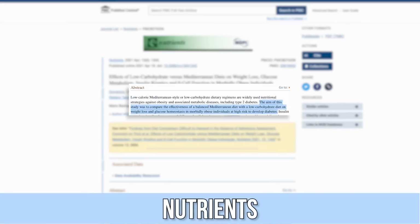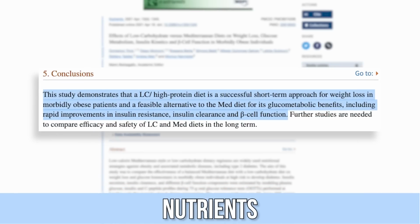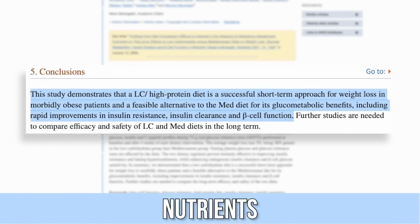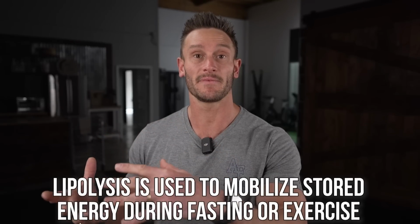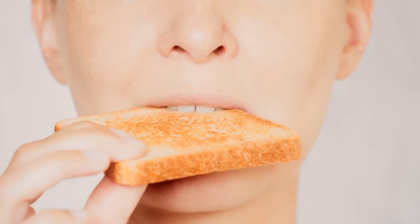So this study was published in Nutrients, and it compared a low carb diet to a Mediterranean diet. They found for weight loss that the low carb diet was more effective than a Mediterranean diet. That makes a lot of sense because you have less insulin standing in the way of lipolysis. Okay, insulin is going to impair lipolytic function. It's going to stop the hormone-sensitive lipase. It's going to stop fatty acids from being liberated until that insulin clears, which is usually pretty quick. But if you're constantly eating carbohydrates, it could be impairing that quite a bit.